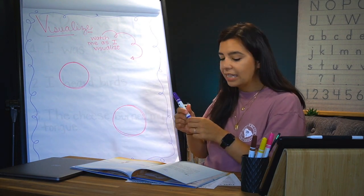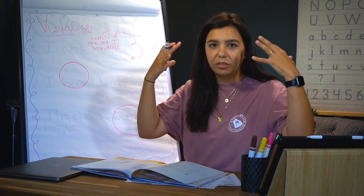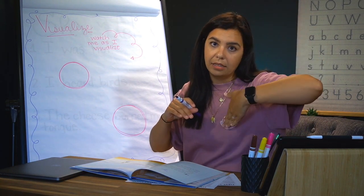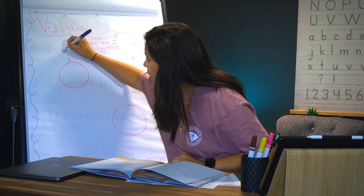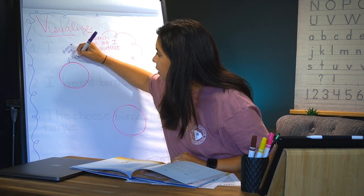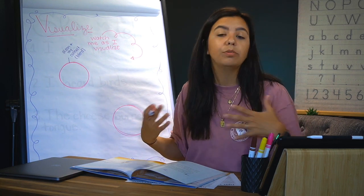So as I visualize, here's what I'm thinking of, and I'm going to reread certain parts because these are the clues that are allowing me to visualize. The mom starts to tell you that you can't see where the ocean stops and where the sky begins. So the ocean and sky connect, and I'm going to write blend. And I might even ask, what does it mean that they blend together? And I might have a few kids share for me.